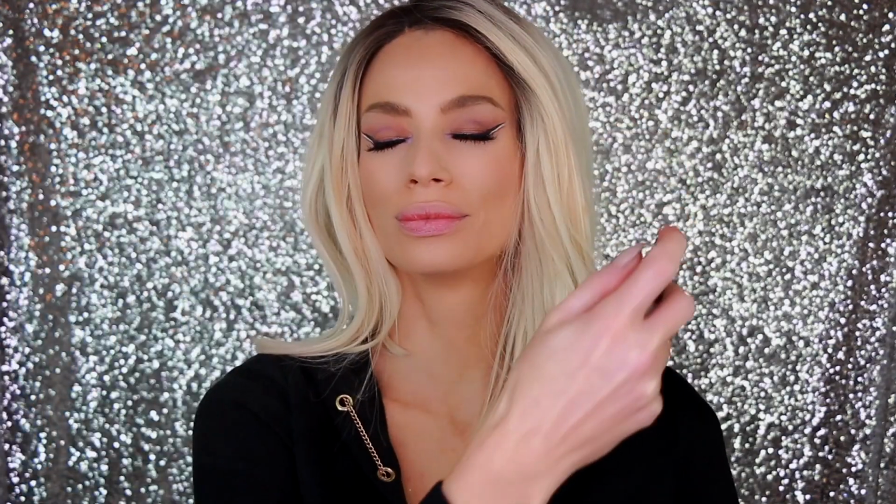Okay, spraying a little bit of Slay All Day Makeup Setting Spray by Gerard. I'm gonna try not to talk so I don't eat it. Oh, I love this one. This one's in grapefruit. Delicious.